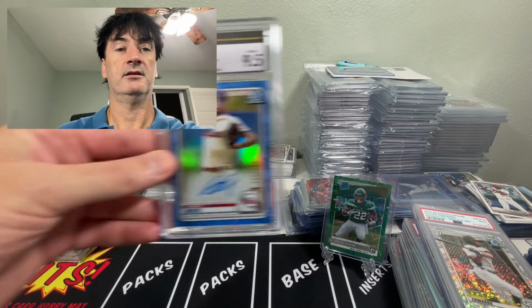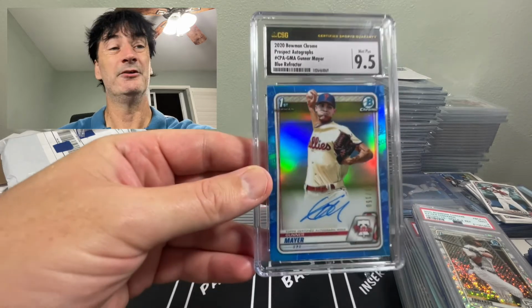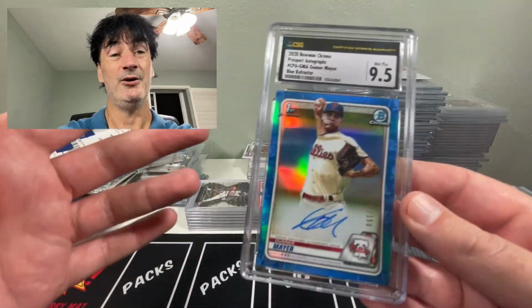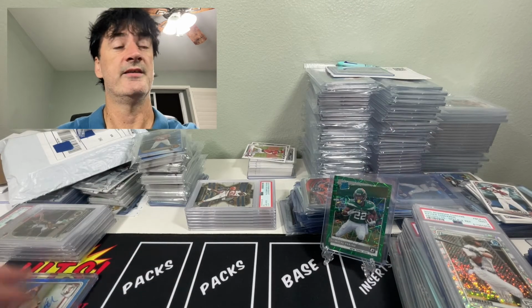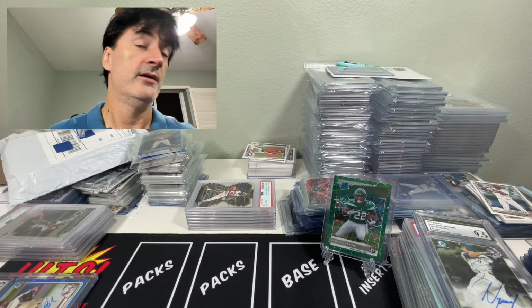This guy, he's an A-ball Phillies, he's got good numbers, but he's a little bit on the older side right now, 22 years of age, but it was an auto, 9.5. I picked this one up, auto 10, grade 9.5, obviously, for like $5. He's a pitcher. Is he ever going to do anything? Who knows? He's 22 and in A-ball right now, so maybe not.